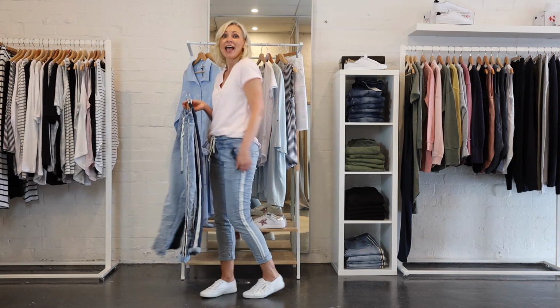So just add a tee, add the Sunday joggers, and you've just got a really easy outfit.